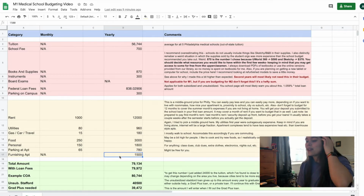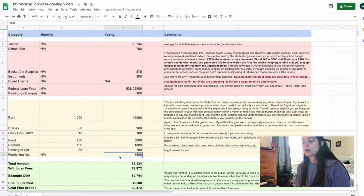you're going into residency. So a lot of those students are going to residency, they want to get rid of all these things before they move, and so they will sell furniture at a very discounted price. So I highly recommend you check out that if it's available to you.